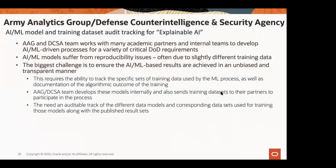Let me go ahead and talk about this particular example with Army Analytics Group and then turn it over to Rajesh to run a demo for us. So this was a project that started about 6 to 8 months ago. AAG and Defense Counterintelligence and Security Agency are in the business of creating machine learning models for various customers within DoD.